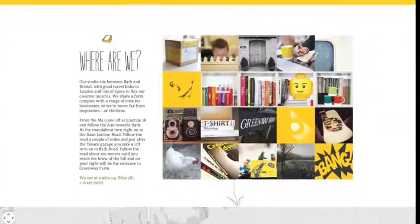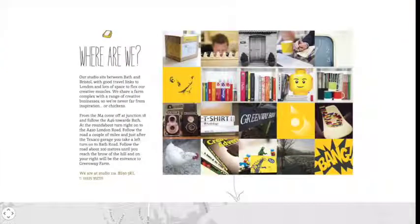Going back to the main site is this Where We Are section. It contains an image grid of the agency's office, which is a nice touch. Unfortunately, you can't click on the photos to view them at a bigger size, making it hard to get a feel for the place.